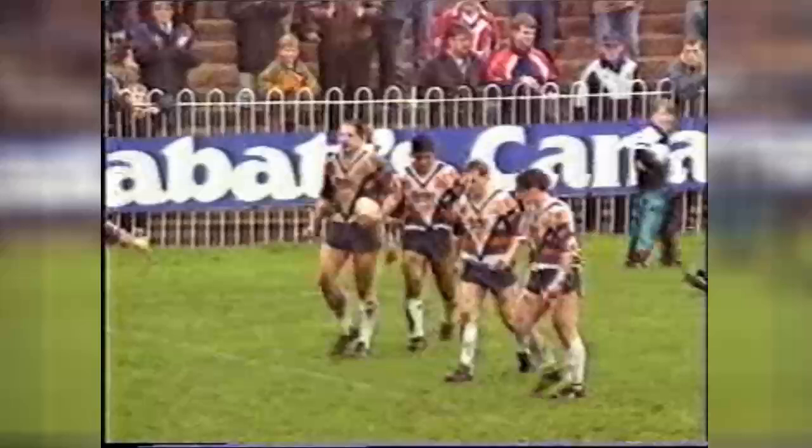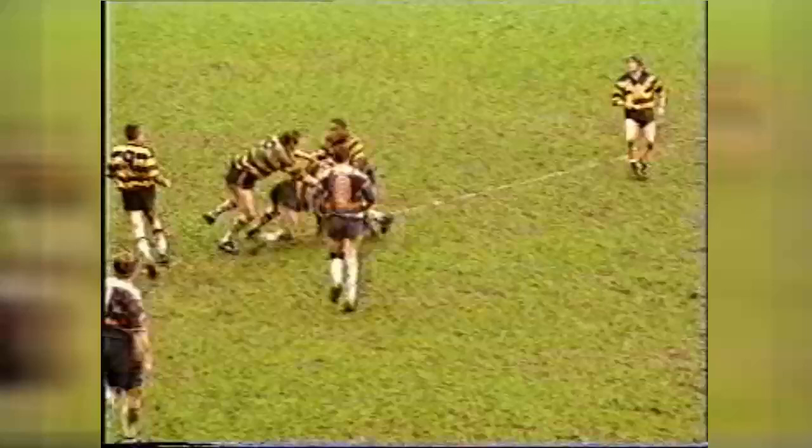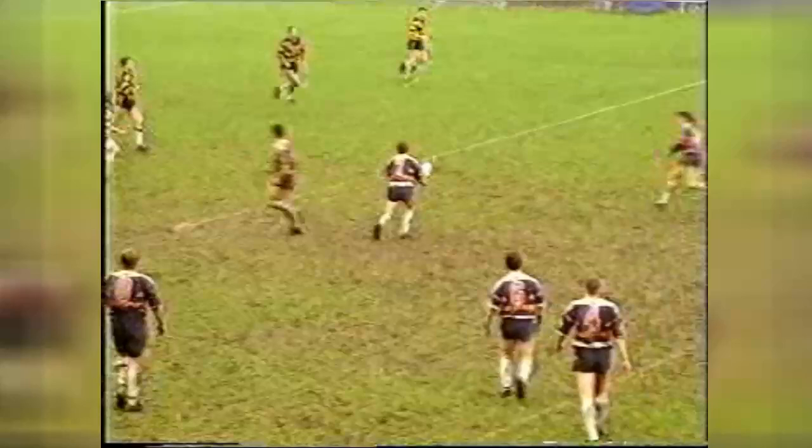Matt Wilson now there to Brendan Toter. Brendan Toter so near yet so far through that gap. Good defence once again by York, so it's Mark Wilson who gives the ball there to Ian Smales. Ian Smales on the gallop. Ian Smales going for the corner. Ian Smales going all the way, is he? Is he in? Oh, no stopping Ian Smales that time.